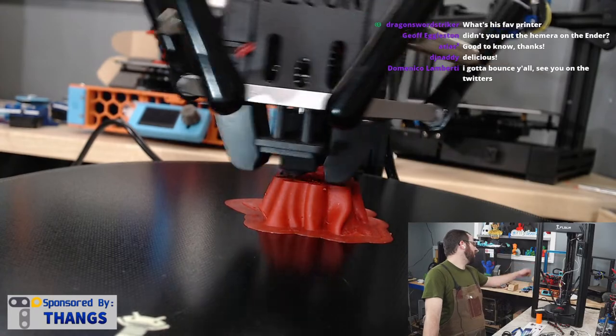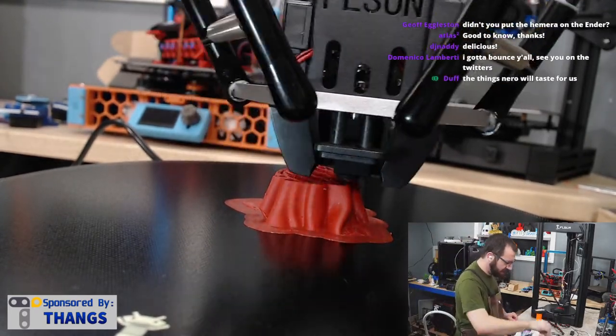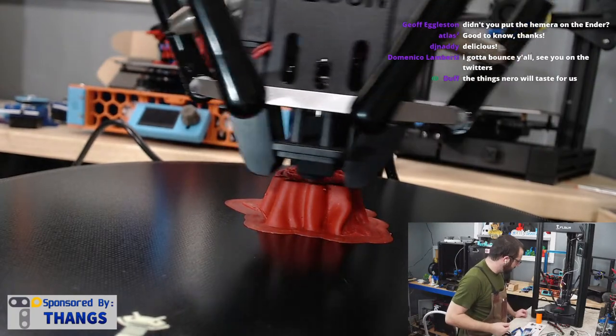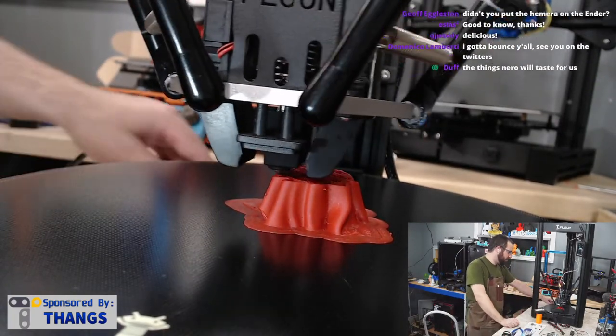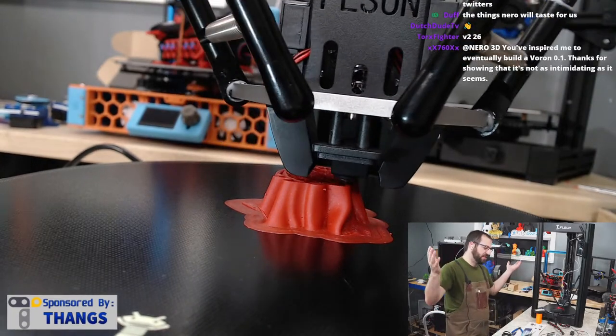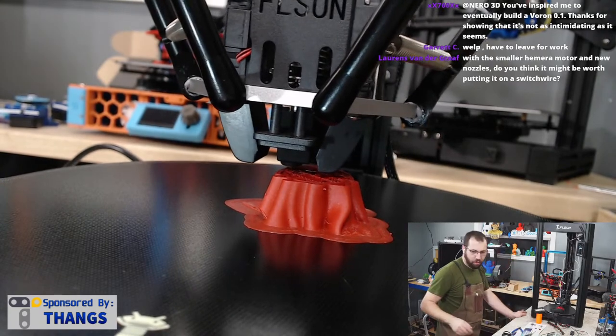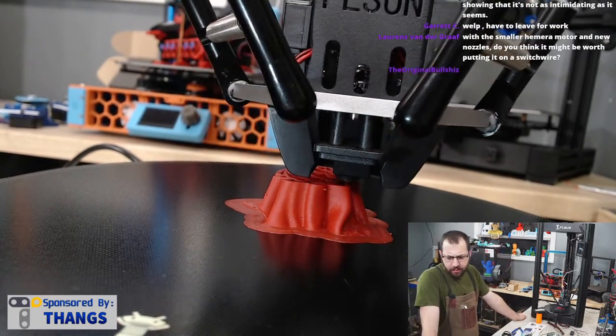Yes, the Hemera is on the Ender. I gotta finish wiring it up. I just haven't had time because I've been playing with other stuff. That's the downside when you don't do YouTube full time and you try to actually do content. It's like, I only have like an hour free today. Do I want to work on something or, you know, actually just sit down and relax before work?